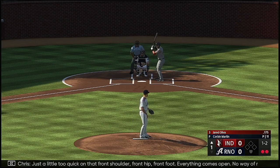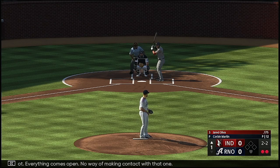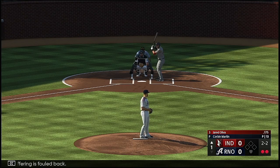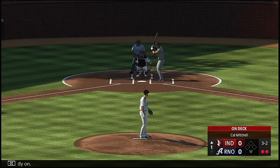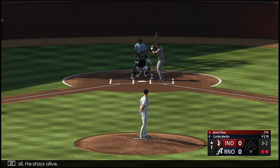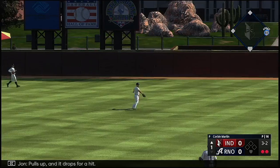And a swing and a miss there. Just a little too quick on that front shoulder, front hip, front foot. Everything comes open. No way of making contact with that one. Next offering is fouled back. Two down, nobody on. Helpful. And a foul ball, he stays alive. The pitch. Lifted in the air, right center field. Pulls up and it drops for a hit.